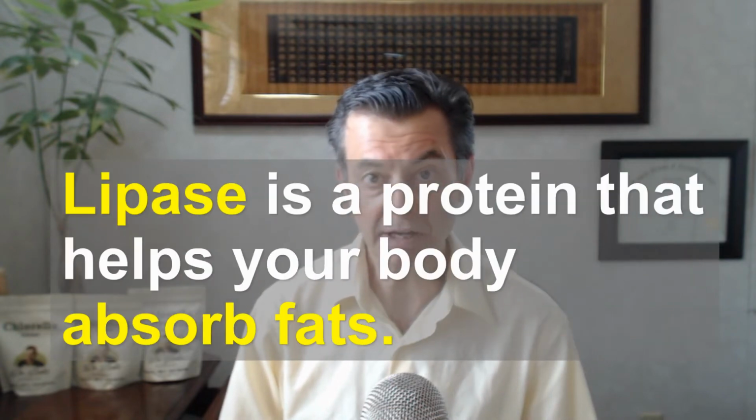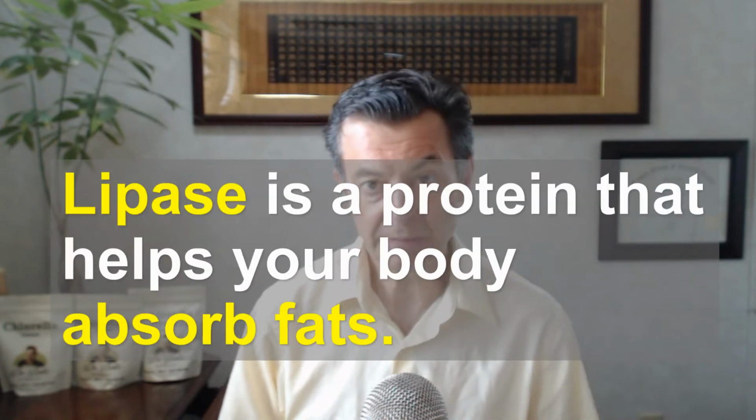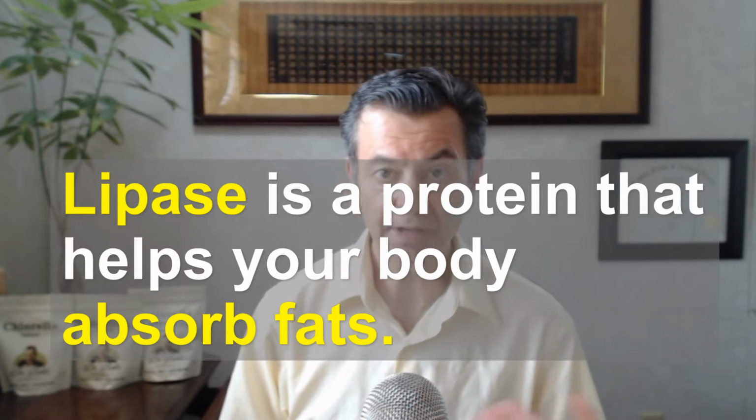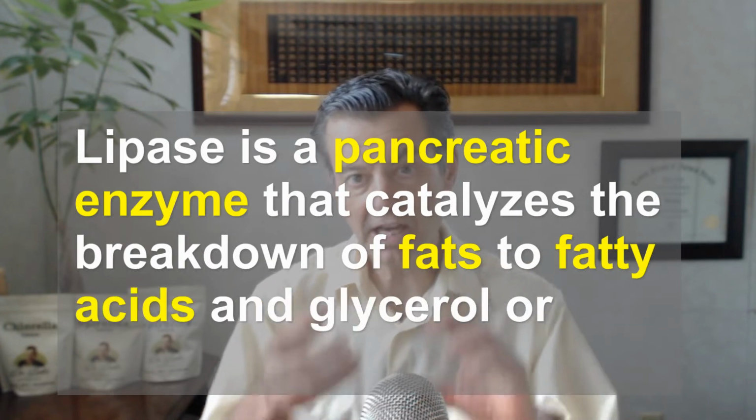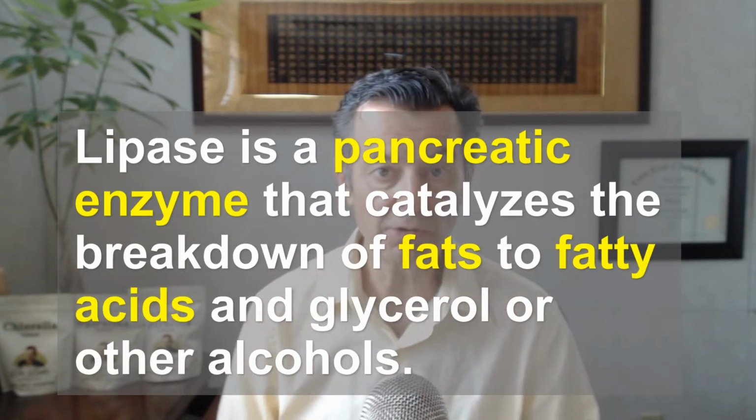KetoZyme has extra amounts of lipase in it. And lipase is what breaks down fat. So you've got anything that's a lipid. A lipid is something that's fat, and there are all sorts of different lipids. If you go and get your cholesterol run, you see a lipid panel. Lipid is a fat. So we've got lipase to go in there. It's an enzyme to break apart the fat molecules.